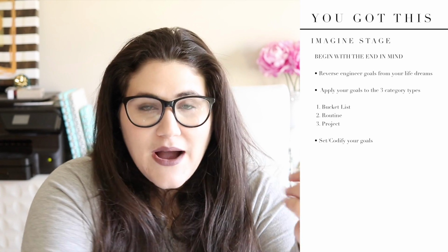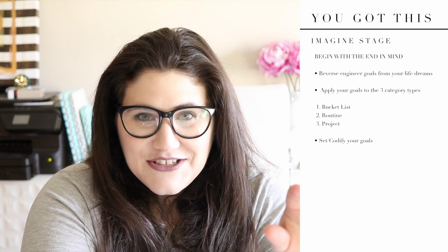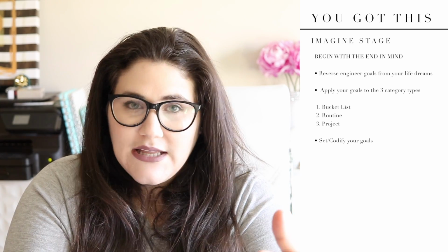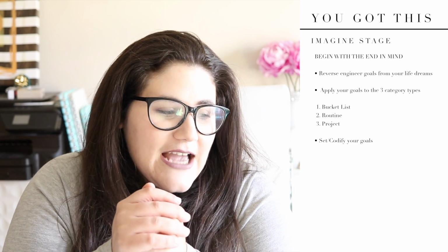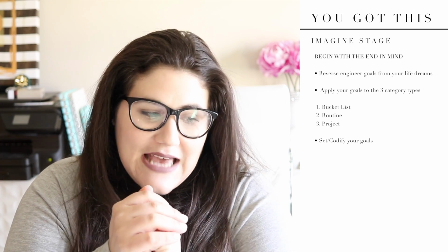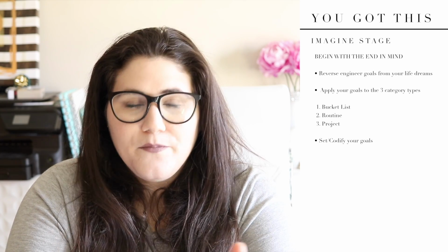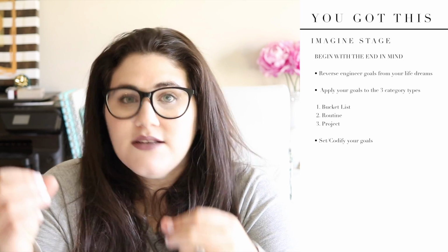So the first bucket that a goal could fall into is literally a bucket list item, okay? So if you are not familiar with the term bucket list, a bucket list is the idea of, and I think this is incredibly morbid, things that you want to achieve before you die or kick the bucket, as people like to say. So these are goals and achievements that you want to experience in your life that are very often what I consider a one and done scenario.